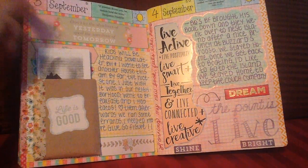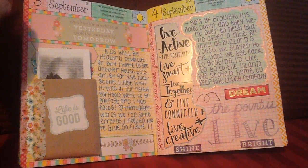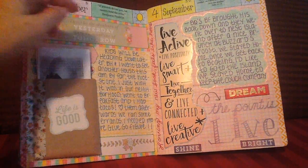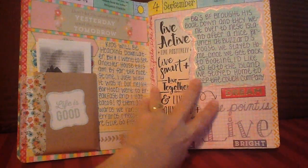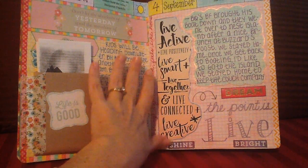Yeah, we had gone to see one of the houses, and then we had a little bit of a break, so we went and had breakfast, and I had tacos for breakfast. Sorry for the glare. I love tacos. I could eat them every day.